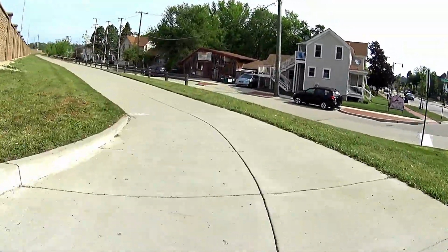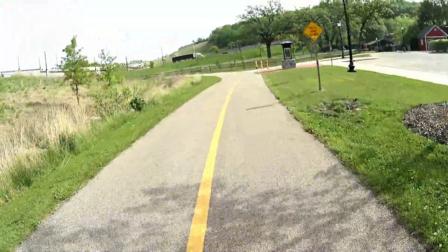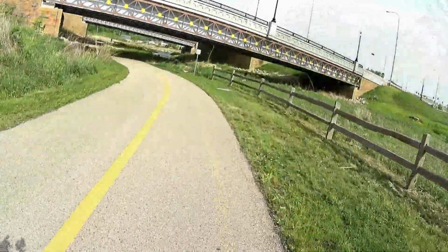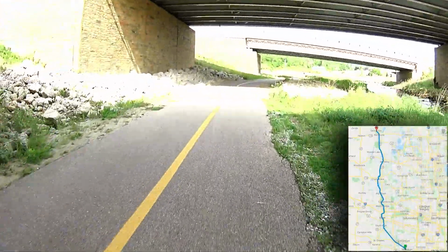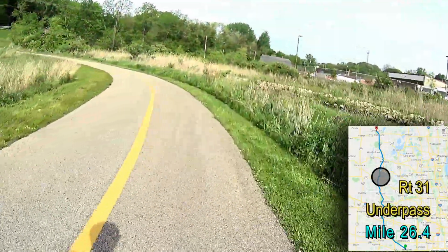The path, however, continues along Route 31, and at first it travels underneath Route 31 in a new underpass, and then it has kind of a serpentine trail that brings you up to a higher elevation as you continue your route north towards Crystal Lake.